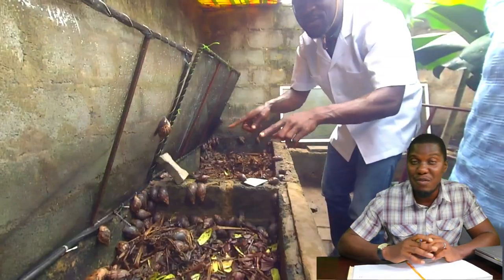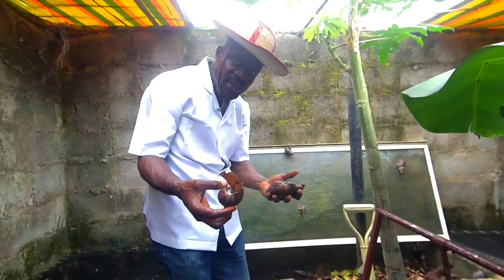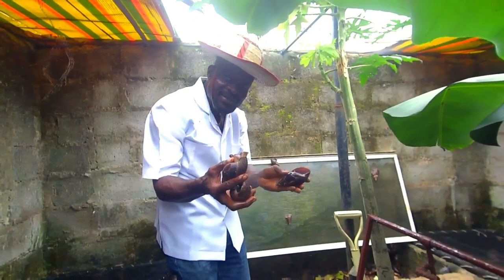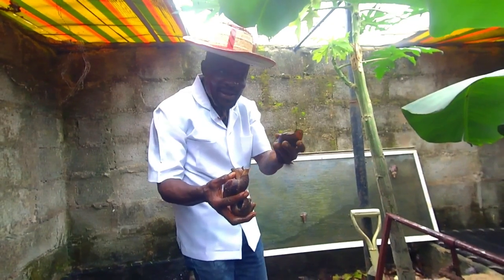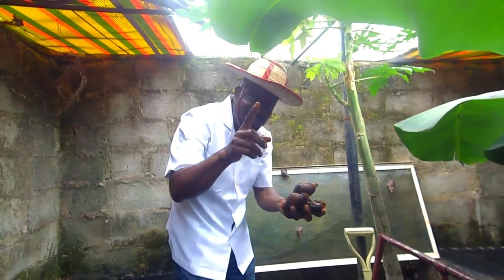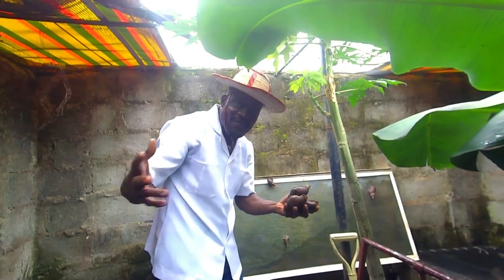In our next episode, Farmer Edet shows us the rest of the farm. Now this particular one will lay up to 200 eggs. 200 eggs, and this can only be found within North Central. You can see it in Abuja, Kaduna, Nasarawa State, and Kogi State. And in Kogi State, there is another species of snails, but that one is marginata. But not that particular type. They have different types like that.